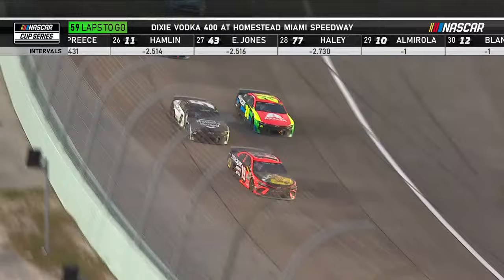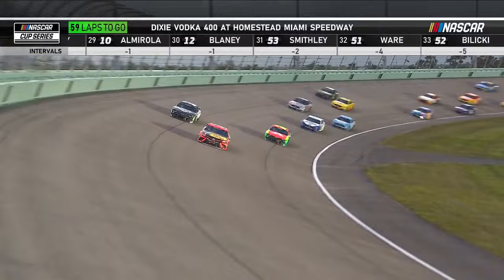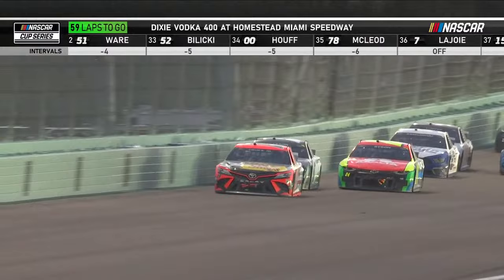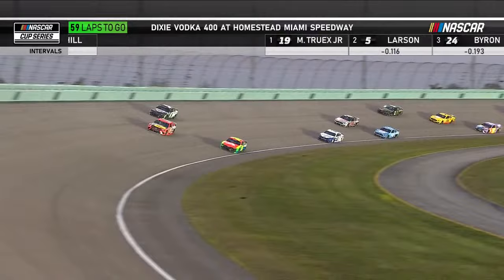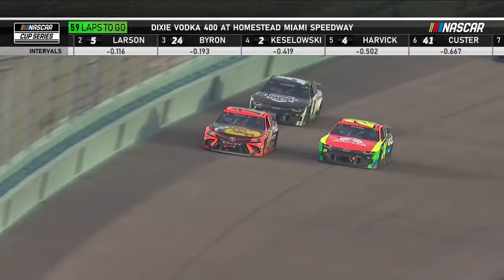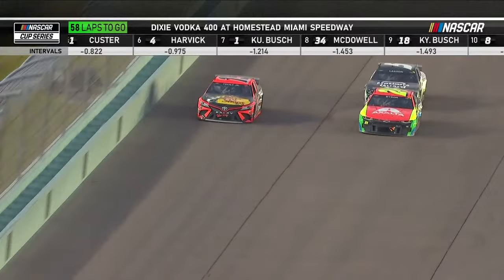There's William Byron to the bottom right there. Man, he made up a lot of spots. That car's so good on the short runs. Kurt Busch fell back to eighth, but he's pounding up the outside right up against the wall. Look at this battle for the lead. Man, I like how that car hugs that bottom. That's so hard to do in three and four. This baby's going to the front right here with the 24. So teammate Kyle Larson trying to give a little help to the 24, William Byron, to take the lead.